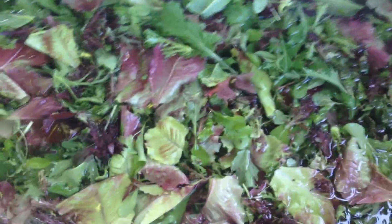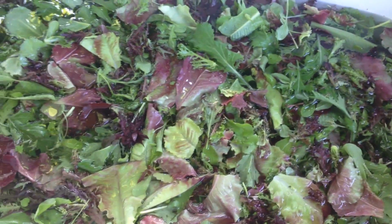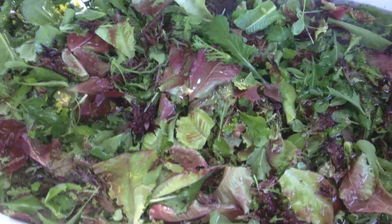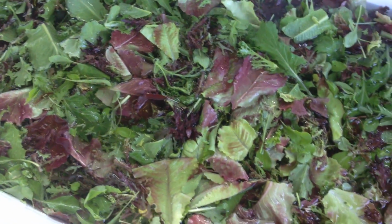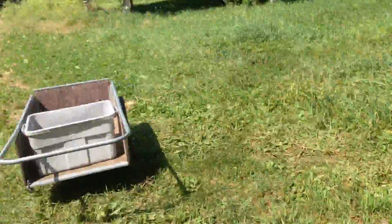And then I have this mix that I'm just about to pack up right now, just washing it. And it's the same thing where it's a whole bunch of lettuces, but it also has some arugula in it and some mustard greens. And it's really good. People love it. The chef at Oyster Club loves this mix. He orders a whole bunch of it every week. All right, so I'm going to pack this up right now, bring it down to my cooler, and keep on harvesting. So now I'm going to head to harvest some cilantro.